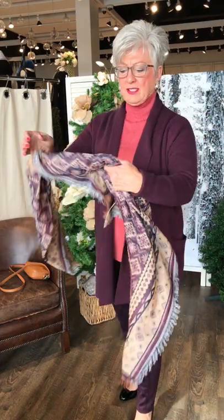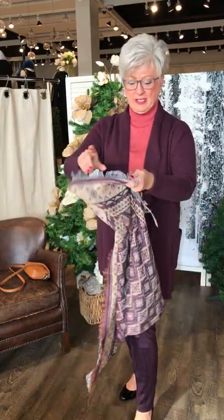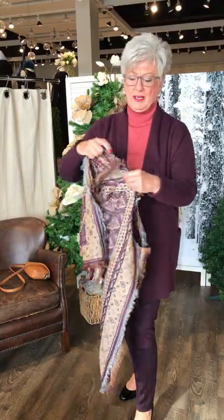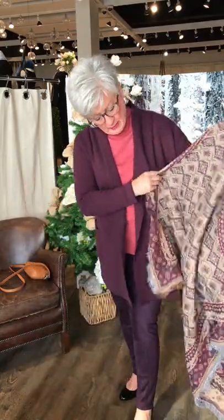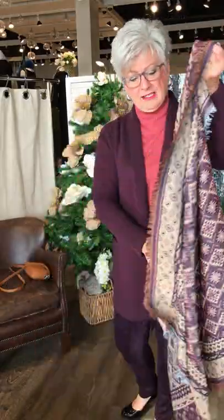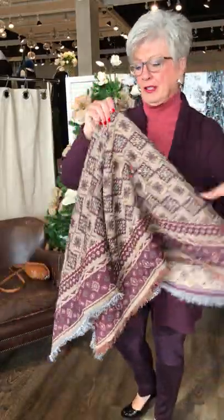And this is called the Burgundy Scarf. Very, very pretty scarf. It's called the square scarf. And you could wear it on either side. This side has a little bit more eggplant, and this side has a little bit more sand color.